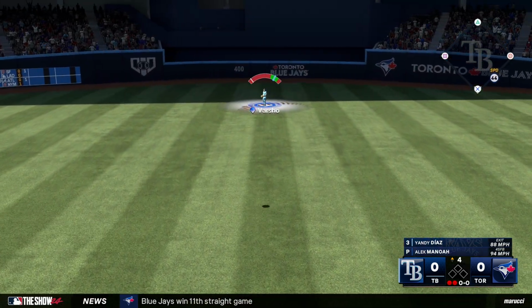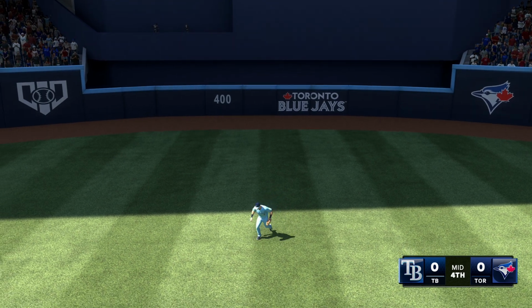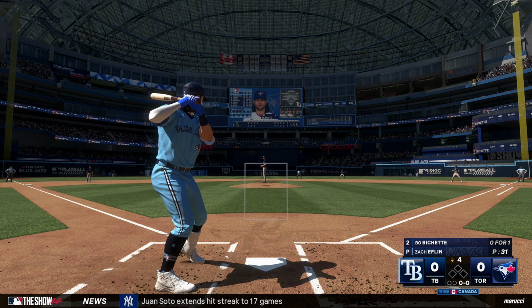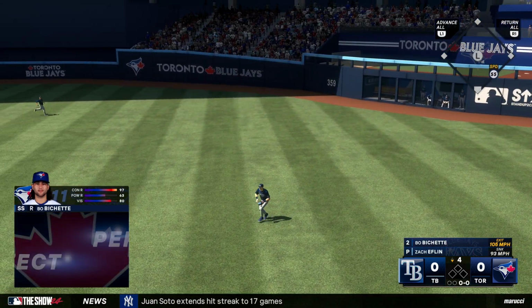Out to center. Varsho moving under it. Makes the grab, and that'll end the inning. Back now in Toronto, ready to go for the last half of the inning. Now it's the shortstop, Bichette. That's a laser base hit.